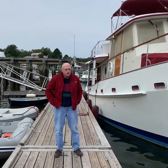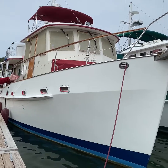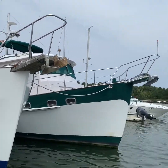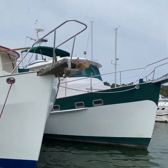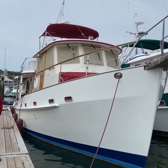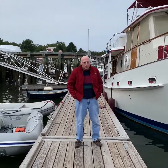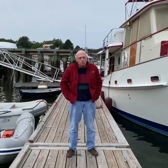I'm Don Robertson. This is Cygnus, Krogen 42, hull number 130. Next to her is Krogen 42, hull number 173, Quarter Turn, A.J. Beaverson's boat. They look identical from the outside, or close to it anyway, but I want you to know that Cygnus is unique. Let's go aboard and take a look.